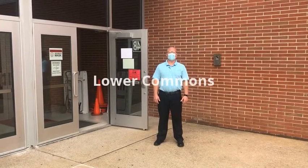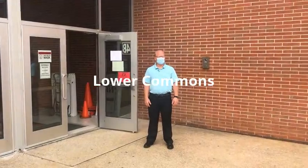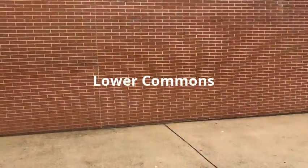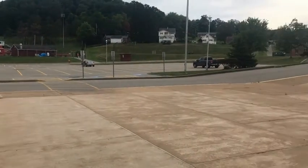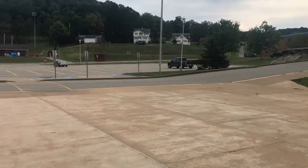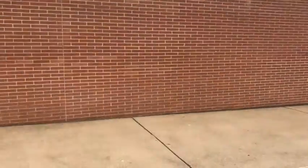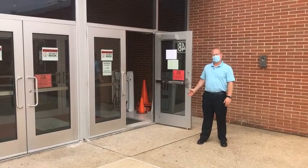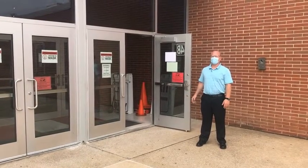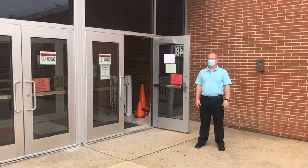This is the student entrance in mornings for students who ride buses and walkers. Students who get off the buses here at the lower commons area will be temperature checked by staff, as well as the walkers who use these doors. Students will enter these doors using the hand sanitizer station and proceed to moving about the building.